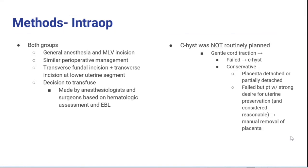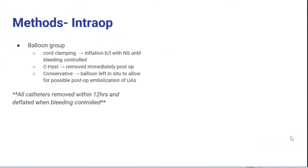After clamping of the cord, they received gentle cord traction. If this failed to remove the placenta, then they got a CHIST. However, if the patient had a strong desire for uterine preservation and the surgeons considered it reasonable, then they attempted manual removal of the placenta for conservative management. Conservative management was also considered if the placenta detached or partially detached.